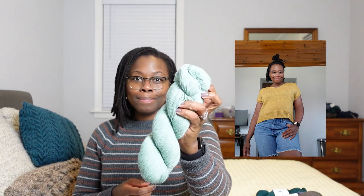I need 805 yards to make the version that I want to make, and I have 985 yards of this yarn. So this should be enough to make a long sleeve version in the third or fourth size of that pattern. So yeah, this is what that is going to become.